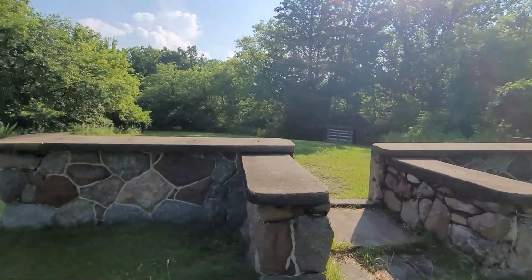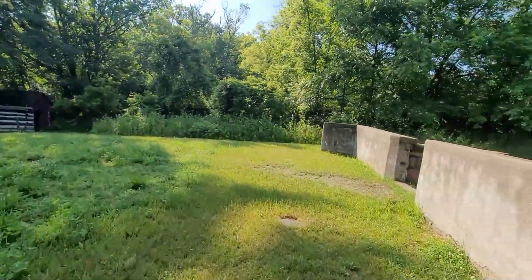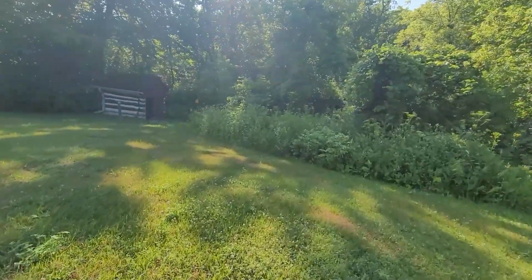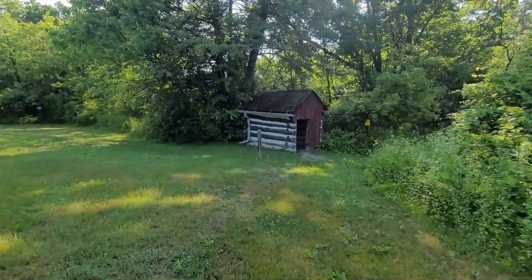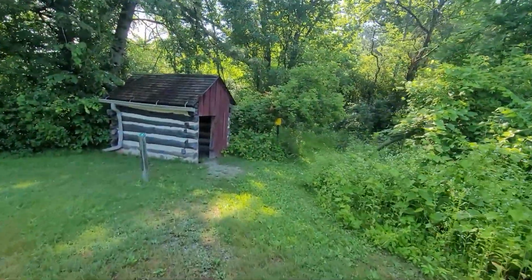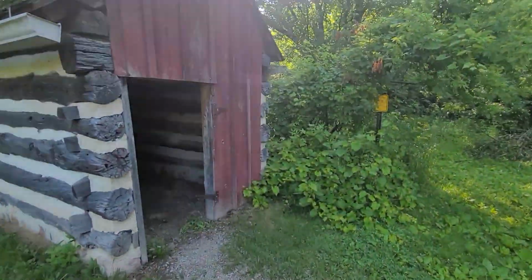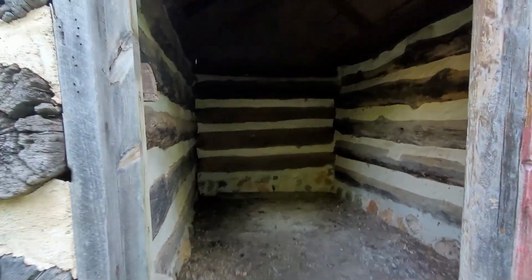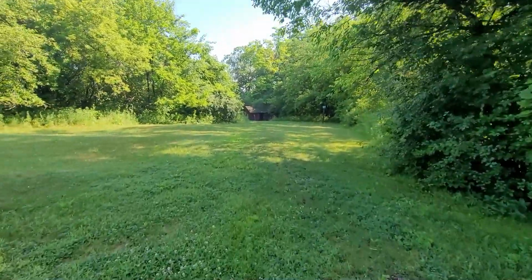There are hornets over there, so we will avoid that. Sitting on the rock. Little bunny. Another little house. I wonder what that was for. It's a butterfly. That's pretty cool. There's another place down there. Let's go check out this next one over here.